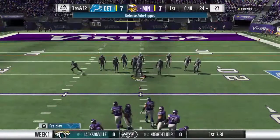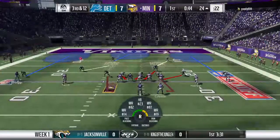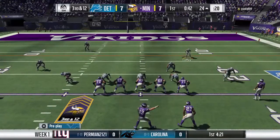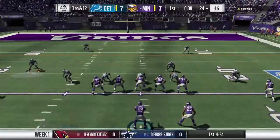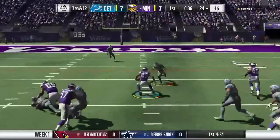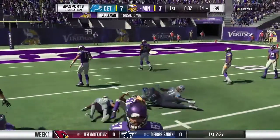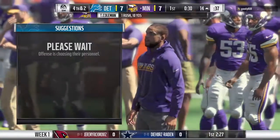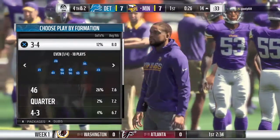And on third down, a nickel formation here defensively. The former Indiana Hoosier here, Tevin Coleman. And able to break one tackle, but then quickly brought down. But a nice little gain. They'll get 10 there, but it leaves them just short for fourth down.